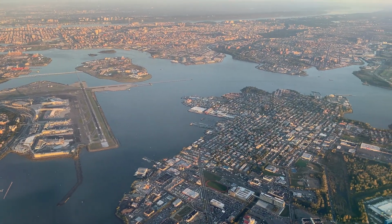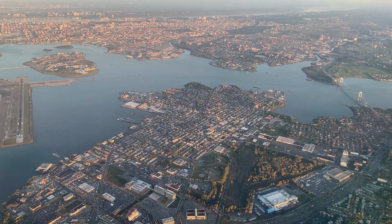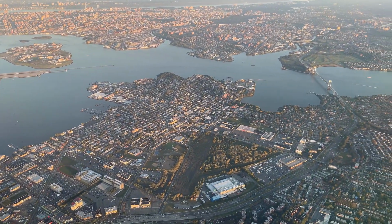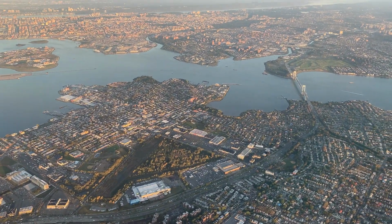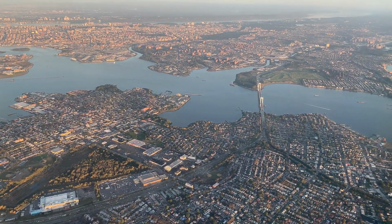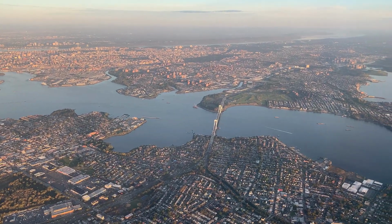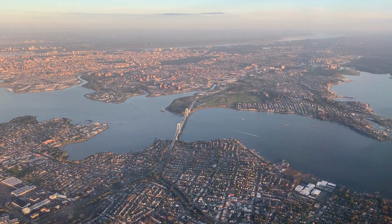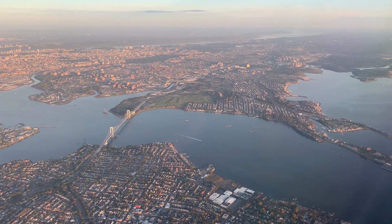We're now flying by the College Point and Whitestone neighborhoods of Queens. Beyond Queens, on the other side of the East River, is the borough of the Bronx. The Bronx is surrounded by water on three sides. There are two suspension bridges that connect Queens to the Bronx. The Whitestone Bridge, named for the neighborhood on the Queens side, and the Throgs Neck Bridge, named for the neighborhood on the Bronx side. We're now going to be told to turn further to the left so we can join a downwind leg. This means we'll fly in roughly the opposite direction of landing.